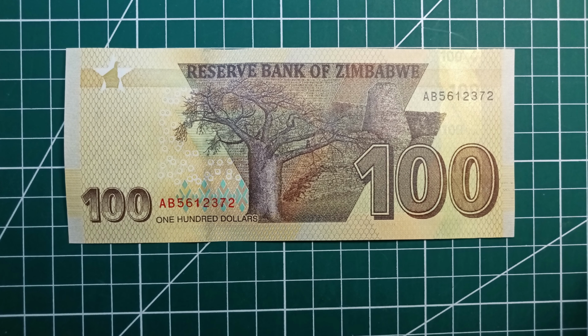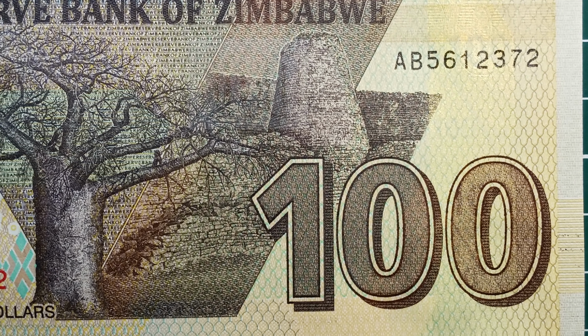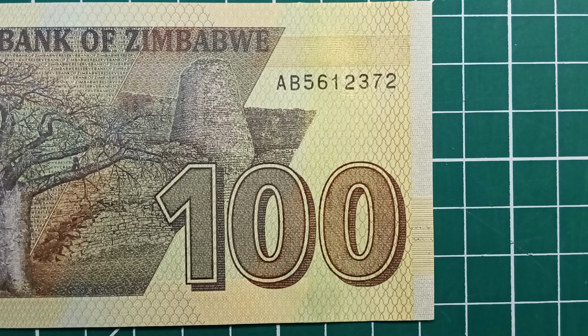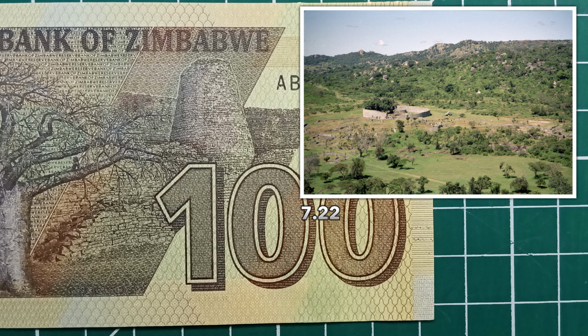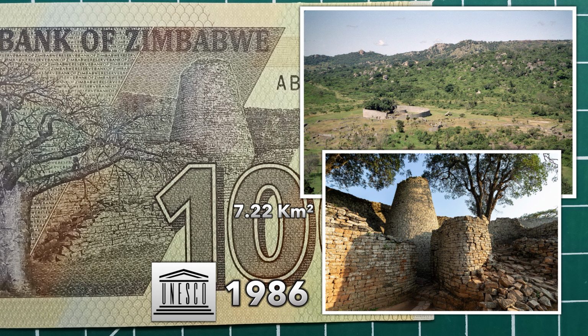And the $100 features an African baobab. It's typically found in the dry and hot savannas of sub-Saharan Africa. The background features the ruins of Great Zimbabwe. It served as the capital of the Kingdom of Zimbabwe from the 13th century and spans an area of 7.22 square kilometers. The city was abandoned between the 16th and 17th century. It became a UNESCO World Heritage Site in 1986.